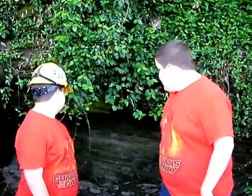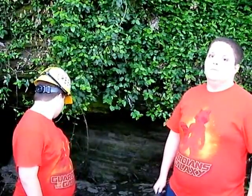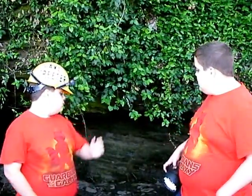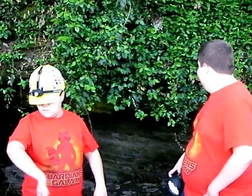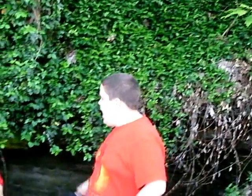What do you guys think about this cave today? I think it's pretty neat. I was here when I was about your age and younger. And this is the first time I've been back for a while. I think the ivy makes it look more like a cave. Oh yeah, the ivy is neat here. It's got a lot of beautiful ivy hanging all over the sides of this cave.